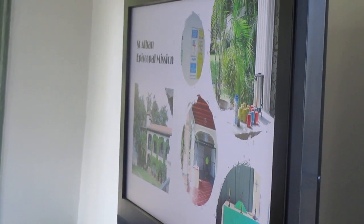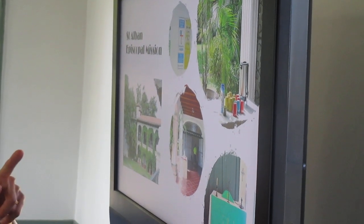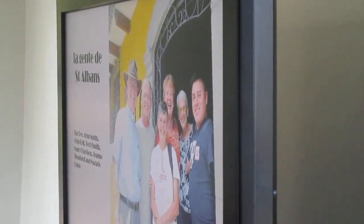And then this is a church I went to. It's an Anglican mission. I knew I was there when I saw the coffee pot with the cups and the Dunkin' Donuts. And there is the group that went to lunch afterward.